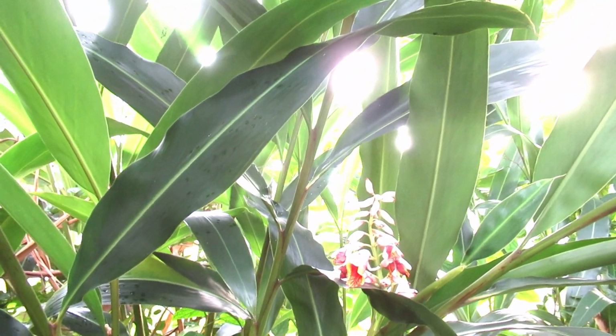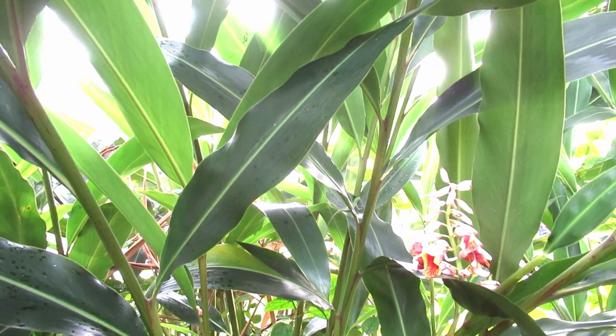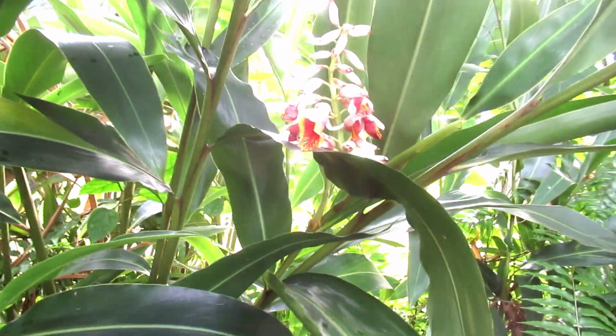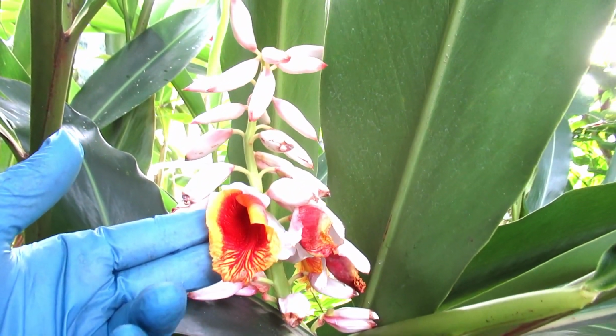Now this grows on a rhizome, and I'll show you a rhizome in a little bit. This is an ornamental variety. Really, really nice. And I want to show you one of the blossoms. Isn't this gorgeous? Now just look at that.